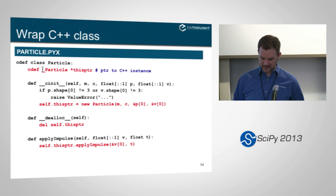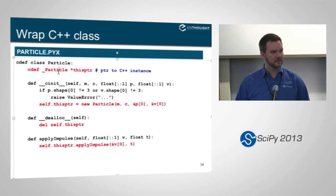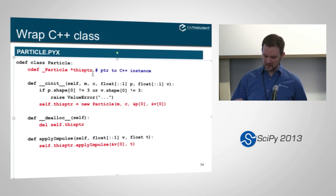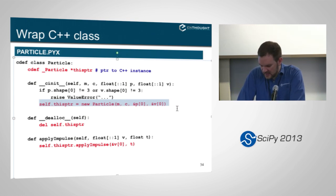Here's where we actually wrap it. So we have a cdef class Particle, and now inside of this we declare a pointer to one of these Particle C++ objects: cdef _Particle *thisptr. It's a very common pattern you'll see in Cython wrapping code. So we're holding onto a pointer to a particle instance. We have our __cinit__, and its job again is to initialize any C-level stuff. And here now is where we create a new particle instance. We use the new keyword, and it's on the right-hand side. It looks just like we're declaring a C++ object.